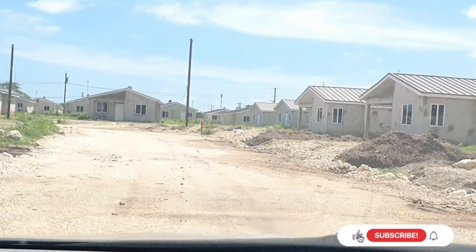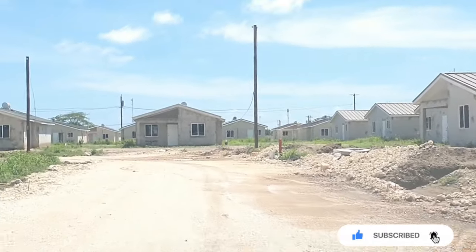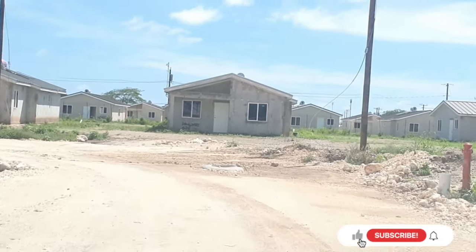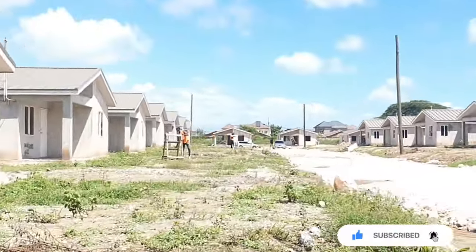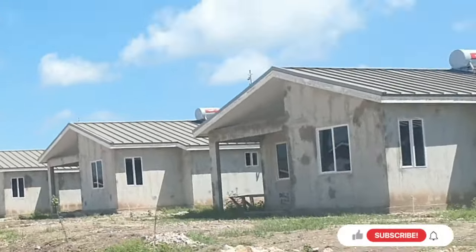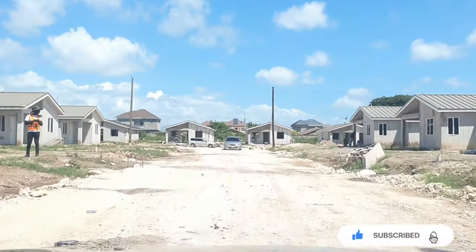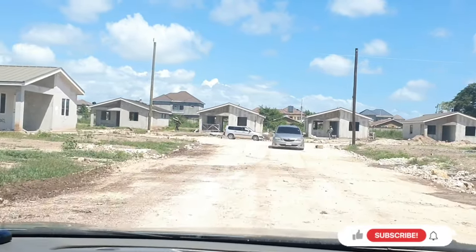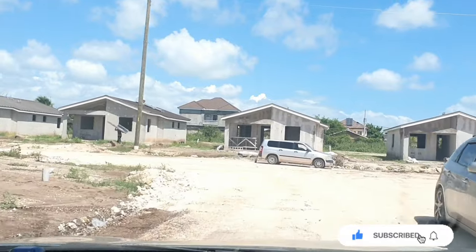We're now looking at Block A3 and A4. We are hoping to have these units completed for handover by December. We see a lot of activity and a lot of work taking place. The remainder of Block A will be handed over early next year. Then you'll have Block C, and then Block B, which we will take a look at shortly.